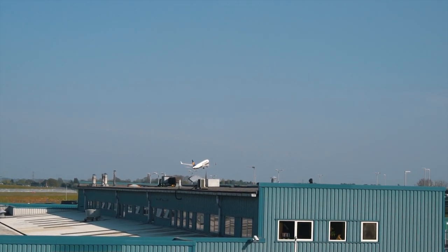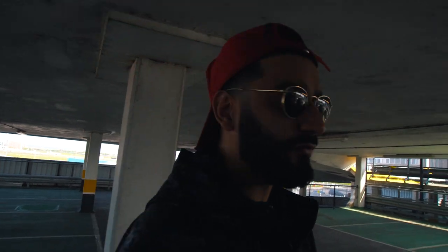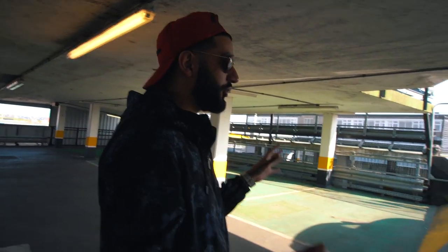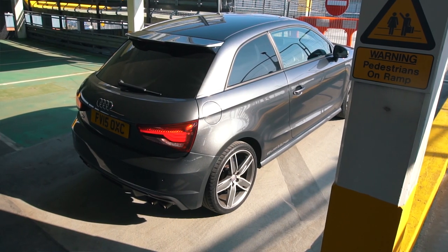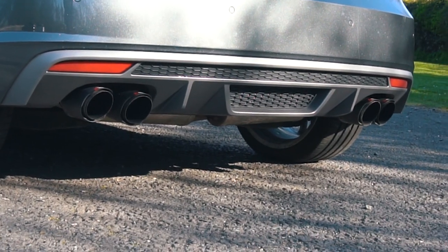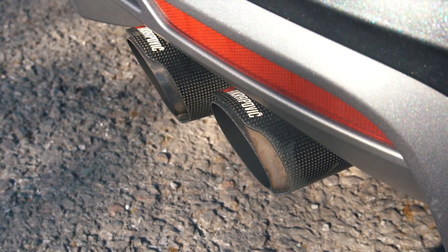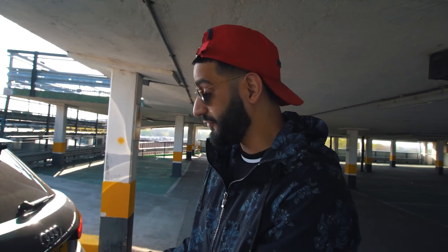Now, you've seen what the car can bring to the table performance wise. I want to run around the car, show you why the S1 is sitting at the price range it is. Firstly, one of the first things you notice, the quad exhausts. This particular car, like I mentioned earlier, has got the Akrapovic system, which gives the owner the Akrapovic tips as well, straight away giving you a couple of extra millimeters, providing a fierce look, which you've already got.